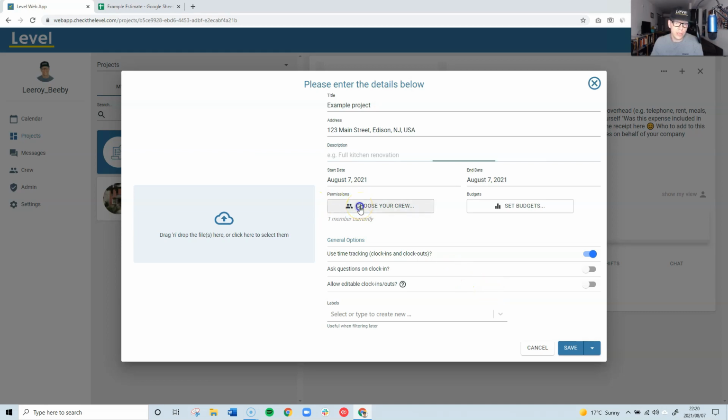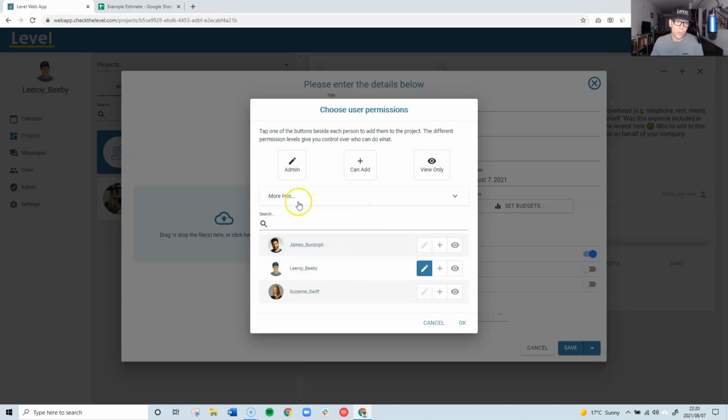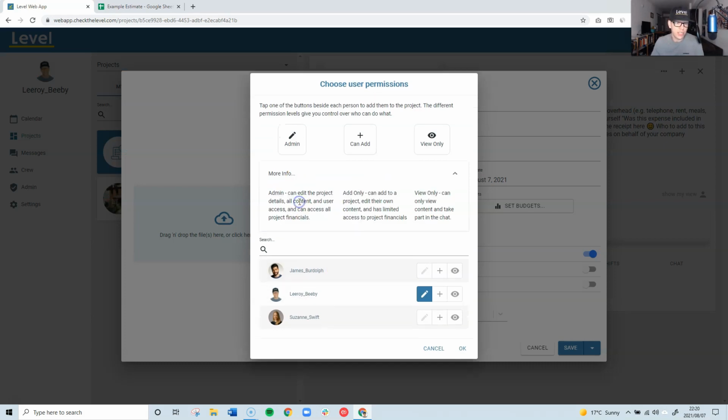Next, you'll want to add crew members to this job. As I told you before, there are differences between administrators and non-administrators. If you want to see the full information about the difference, you can just click on this more information section. The key difference here is administrators can edit the project details and all the content in the project. They can also edit user access and can access all project financial information. Whereas can add users can only add to the project, and there are limitations on what they can add. They can only edit their own content and have very limited access to project financials.